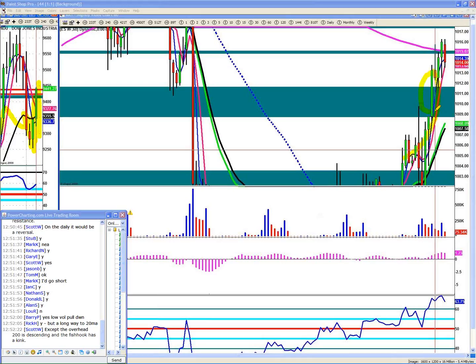We were above the resistance level. We still had a couple of points. This is about the 12.5 level. This is the 15 level. So we had 2.5 points of air. Tom, was 2.5 points of air good enough to go ahead and look at a trade?